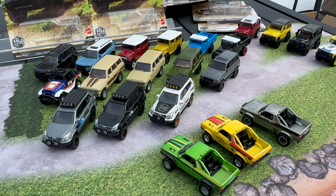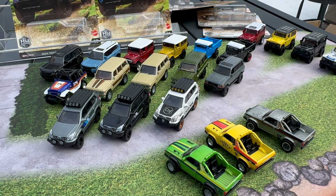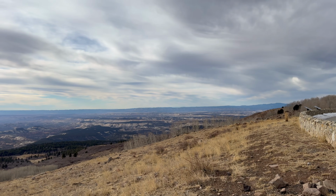If you would have asked me this morning how many Land Cruiser castings Hot Wheels has done, I would not have said 7. I probably would have said 4. Not bad, right? You guys tell me what you think. I like this mix a lot. I really like the Land Cruiser, and I'm happy with the other 4. Raptor doesn't do much for me, but other than that, I think we're in good shape with this mix. I want to know your thoughts.